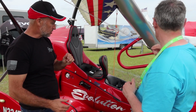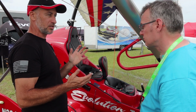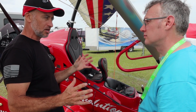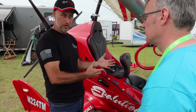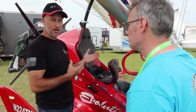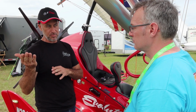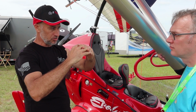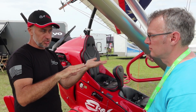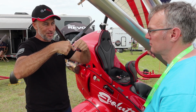The question you asked me off camera is, why does this look so much like a Delta Jet? It's no coincidence. You have to understand its heritage. Its grandfather was the Delta Jet 1. Its father was the Monsoon. As I mentioned earlier, the Delta Jet 2 was developed by Zoltan Molnar based off the Monsoon, and I developed this one based off the Monsoon. So they both come from the same aircraft, which is the Monsoon.